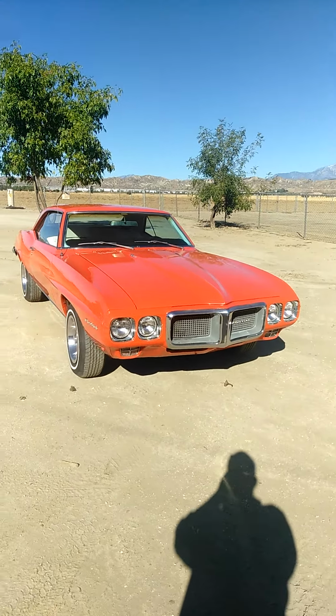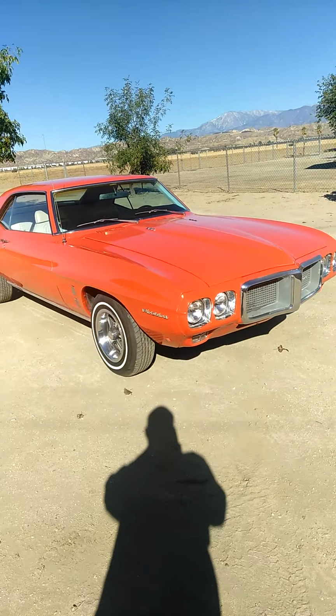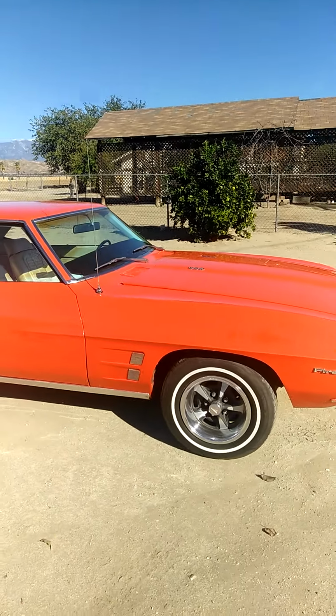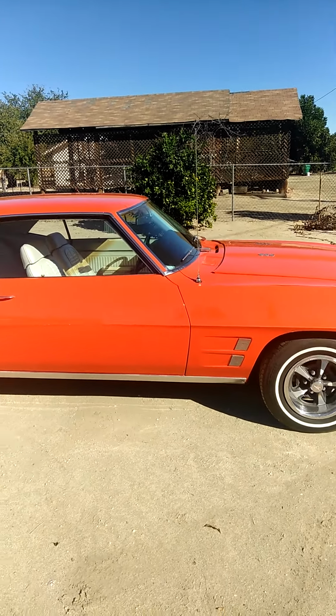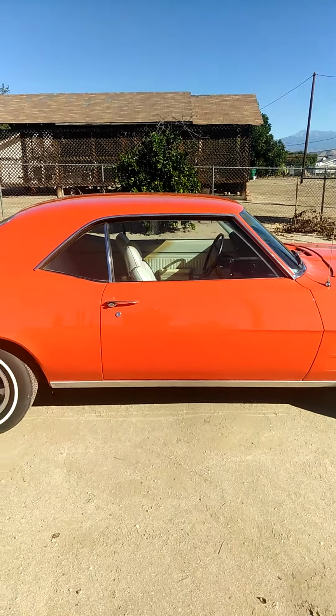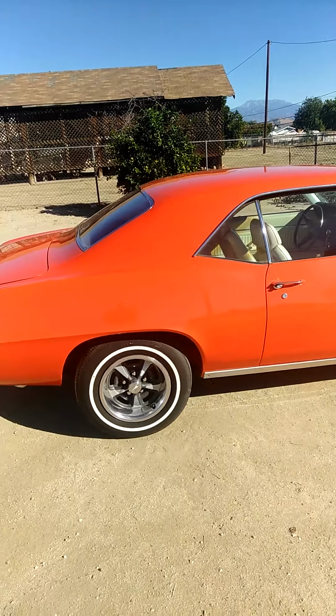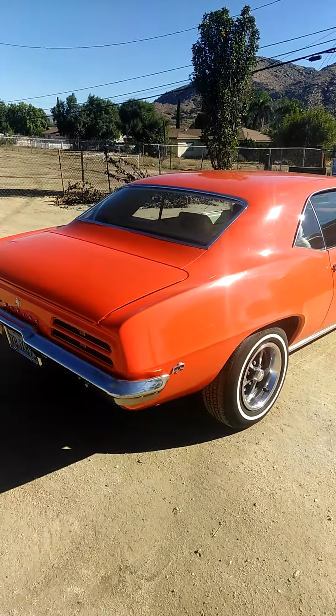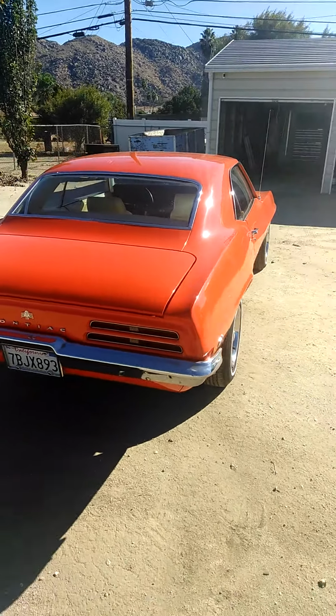Go. We got a 1969 Pontiac Firebird. Came with a 350 tranny. Has decent paint, decent interior. It's a really nice driver quality car. See, walk around the back. All the tail lights, headlights, marker lights, everything works.